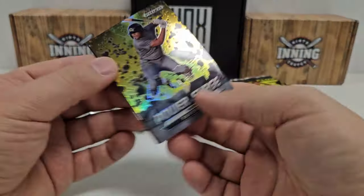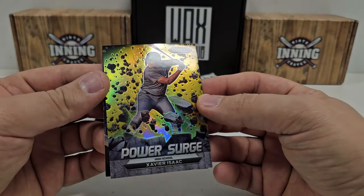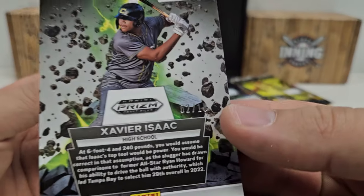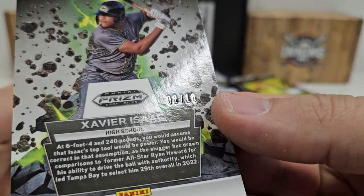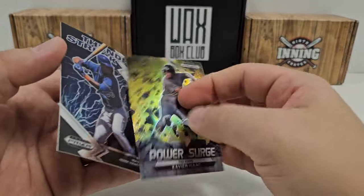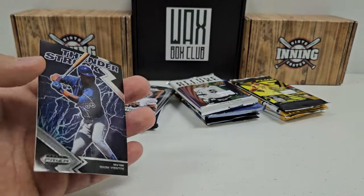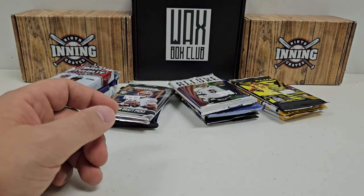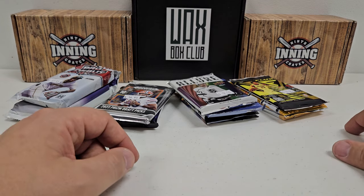You were hoping for positional for sure. Power Surge, Xavier Isaac. Oh, my, Atlanta, really? I thought that looked gold. Wow, out of 10. That's crazy. That is a crazy pack, guys. Thunderstruck, Mark Ventos. Wow. Nice pack.